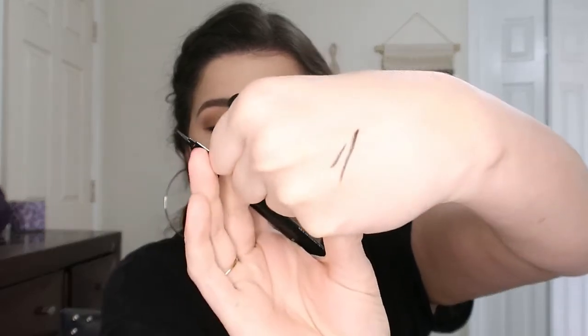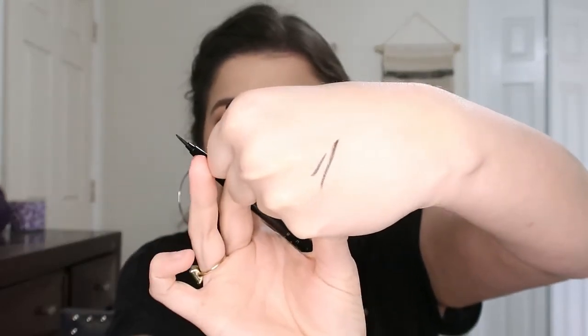I will say first, it does not come off easily, you have to go in to get it off. But other than that, I love the applicator, I love the formula. It's a very black, it doesn't really have that much of a shine to it. It's just a really good standard liquid black eyeliner.